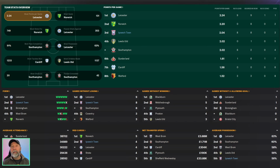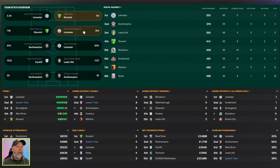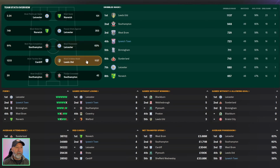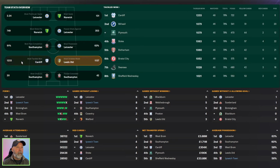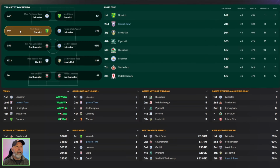And as we move on to the Championship stats, you can see most goals, Ipswich Town in second place with 104, and that is after playoff matches, but fewest shots against, not in the list. Most possession all the way down in fifth with 56, which is generally average. Fourth place, Ipswich Town, 7-2-3 for most dribbles. Most tackles won, not there. Best pass completion all the way down in eighth with 87%, and most shots for in second with 704.